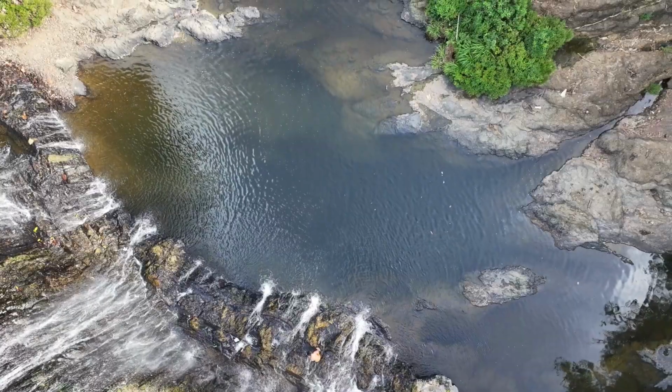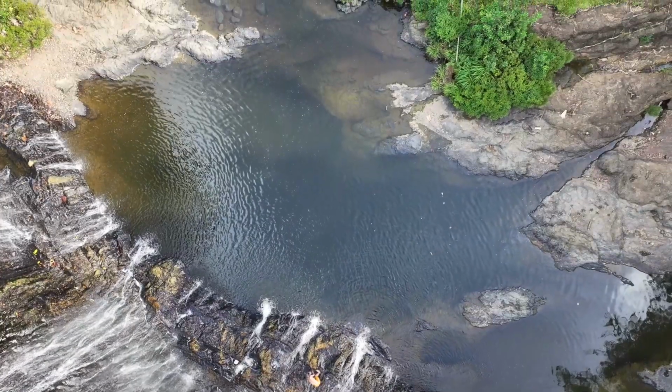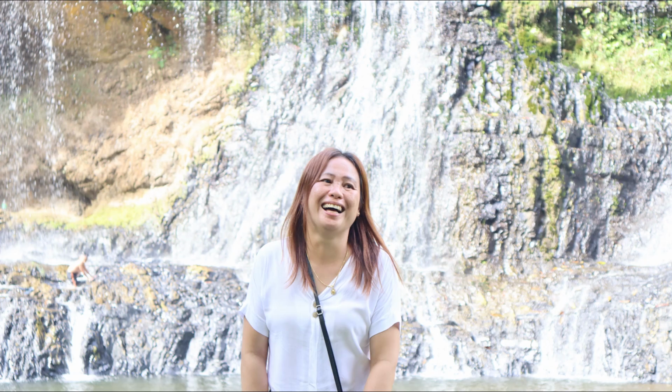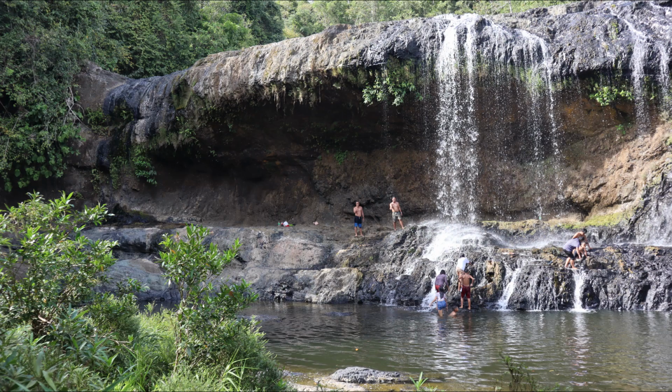Now the swimming hole, I'm not sure how deep it is. I never did go swimming while we were there. I did see other people swimming, if I remember right. It's been a while since we were there. I filmed this a few months ago.